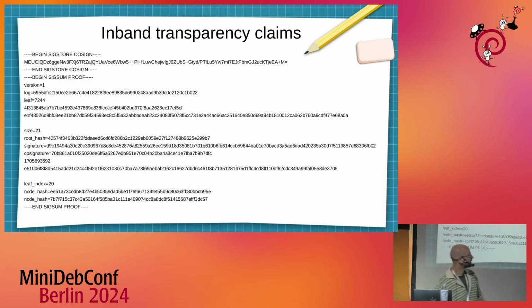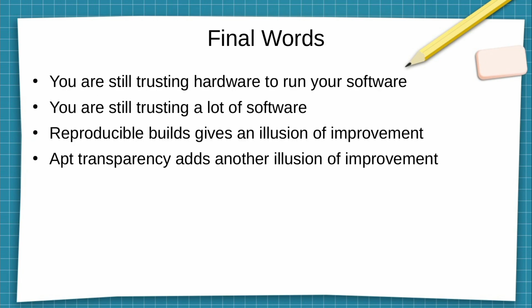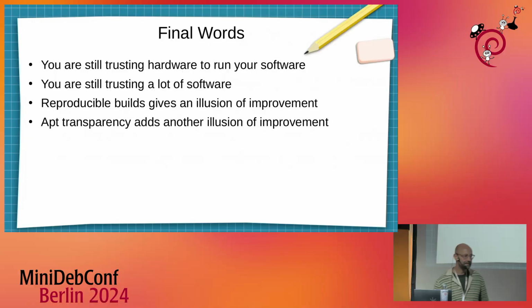So these are some ideas how it could look in the release files, just adding the Sigstore information or adding the Sigsum proof. So this is mostly a general introduction to some of these concepts and some of what I'm working on.